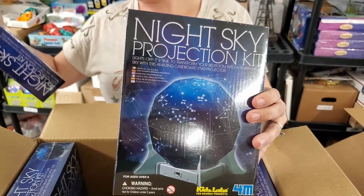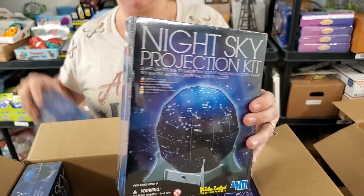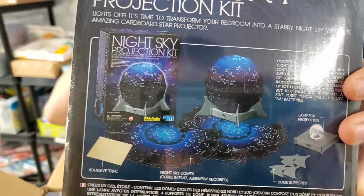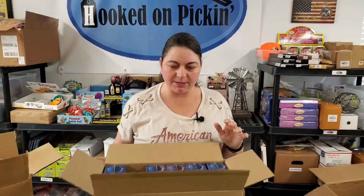So it's the projector. Do you build it? I think you build it because it comes flat and then you build it. Right. Because look on the back. See the lamp and then you build the sphere. Very cool. That's cool. All right, so that was the last thing.